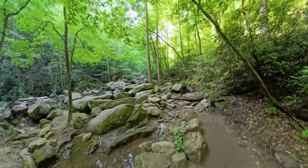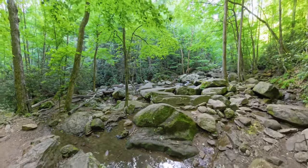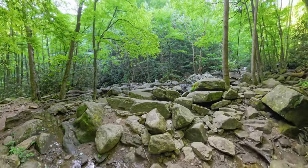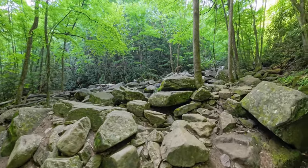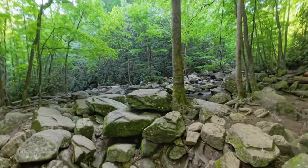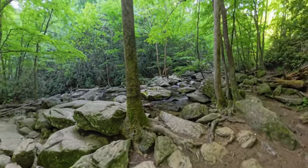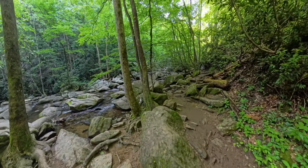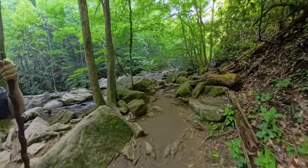Hopefully I'm getting a good bit of a little falls and progression of how things just get more and more rugged as you go. I don't like to go up here, particularly after rain. Rocks can be slick.